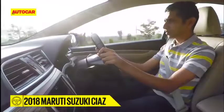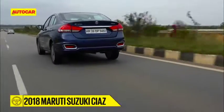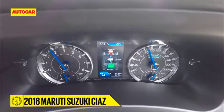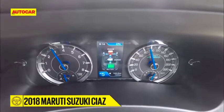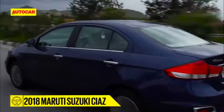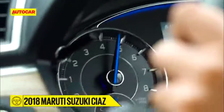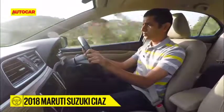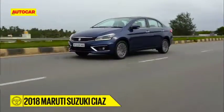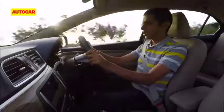Now, if you're curious about the various beeps you might have heard during this video, that's because the Ciaz has been fitted with a speed warning system. It beeps once every 30 seconds after 80 kph and then beeps non-stop once you cross 120 kph. And it cannot be turned off. While it might help reduce instances of speeding, suffice to say, drives are about to get a lot more annoying.